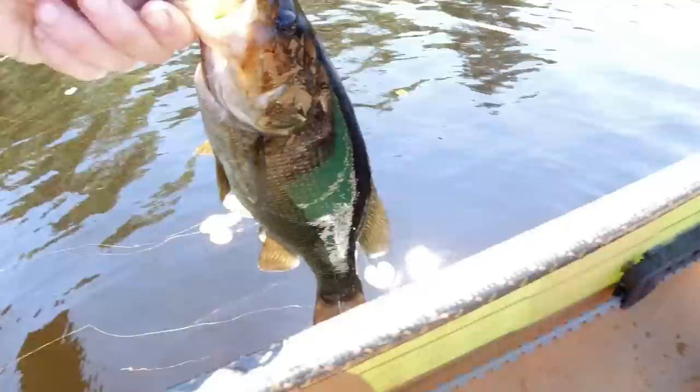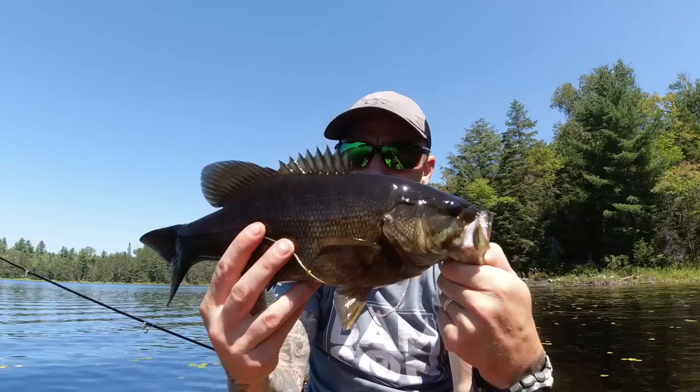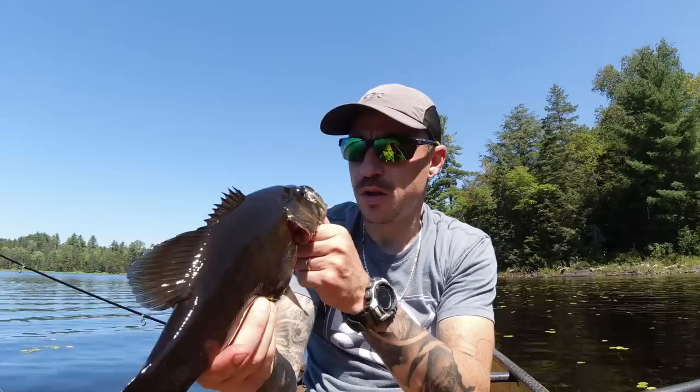Talk about a perfect hook. Look at that. It's right through his lip. This is the first fish I've caught today. He looks much different than the bass that I've been catching in those other lakes. This guy has a bluish tinge to him and a lot more dark on his belly, whereas I'm used to seeing white.